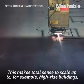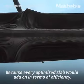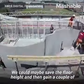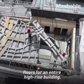This makes totally sense to scale up to, for example, a high-rise building, because every optimized slab would add on in terms of efficiency. We could maybe save the floor height and then gain a couple of floors for an entire high-rise building.